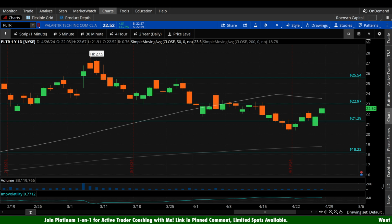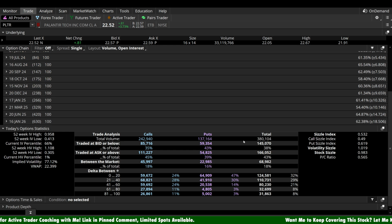Now by design, the expected move does not have a directional bias, but what we can do is look at the options directional bias, which is a separate kind of deal here, by looking at the volume. So on Friday, we had 380,000 contracts traded on Palantir. 243,000 of those were calls, and 137,000 were puts. So we're seeing a call side bias here on Palantir from Friday.